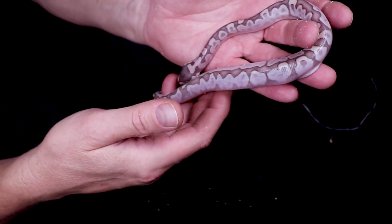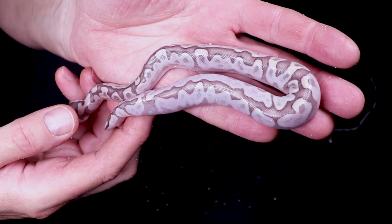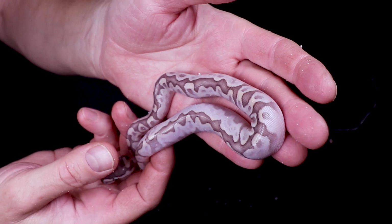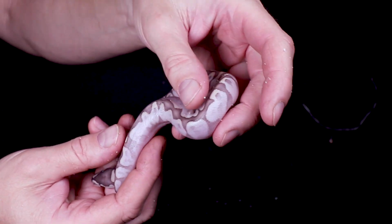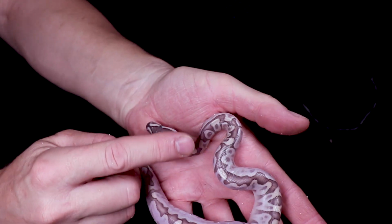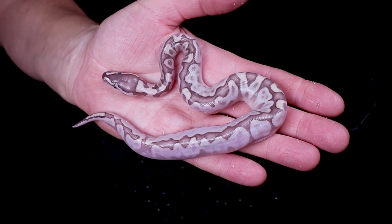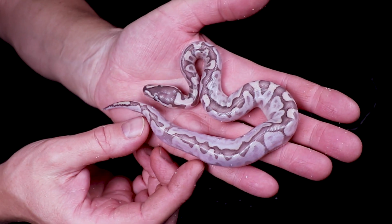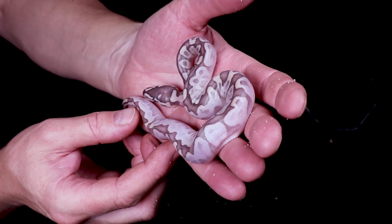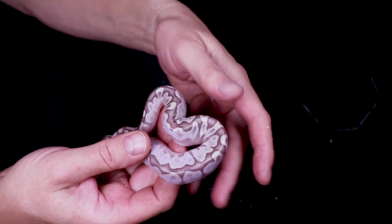It's pretty amazing. Well, look at that pattern on the top. That is awesome. That's going to be probably one of my nicest bamboo calicos right there. That is really awesome. Really reduced pattern up on the top. You got some good bamboo pattern up on the front. That is, wow. I'm almost tempted to keep that snake. I have somebody I want to keep as holdbacks. I definitely can't keep this one. I already have a really nice bamboo calico, but this one is pretty awesome.